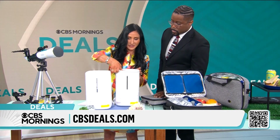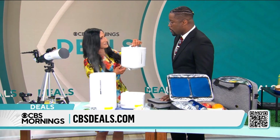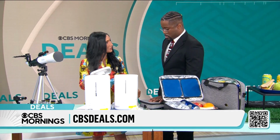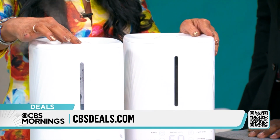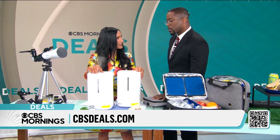Now, it is patented, so it's got this really cool spill-proof container. When you lift this up, this is what you're going to bring to the sink to fill it up. Oh, that's simple. Exactly. Then you pop it back on. That patent means that it's not going to leak, so you can put this on any surface that you want to. It's got cool mist or warm mist. It's got misters that go in different directions, so you can actually calculate where you want that to go.